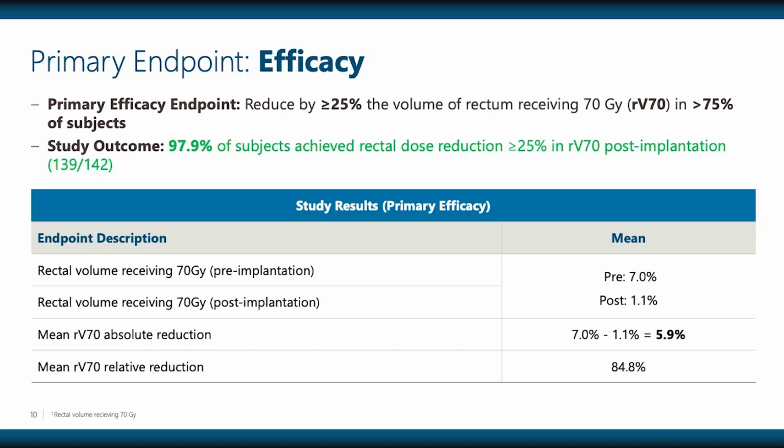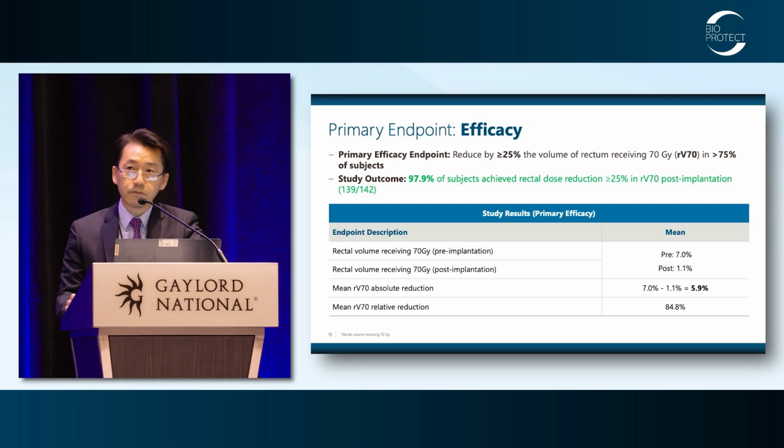So the efficacy endpoint was achieved. 97.9% of subjects achieved a rectal dose reduction of over 25% in the rectal V70. So this was pre-implant CT scan and then post-implant planning study performed. And plans were generated using Varian Rapid Plan. So when comparing those two plans, you see that the pre-treatment was 7% RV70, and post-treatment was 1.1% for an absolute reduction of 5.9%, a relative reduction of 84.8%.